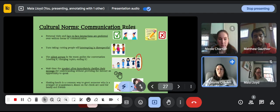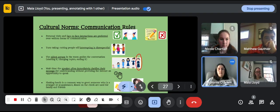In terms of communication rules, personal visits and face to face interactions are preferred over written forms of communication, which is probably related to the fact that Haitian Creole literacy levels are low. Turn taking, cutting people off, and interrupting is disrespectful. The conversation in the room is guided by the oldest person. So starting the conversation, changing topics, and ending it would be looked to the eldest person in the room.